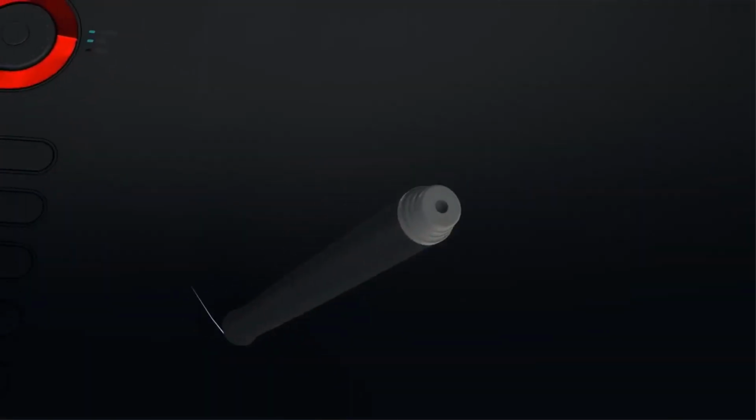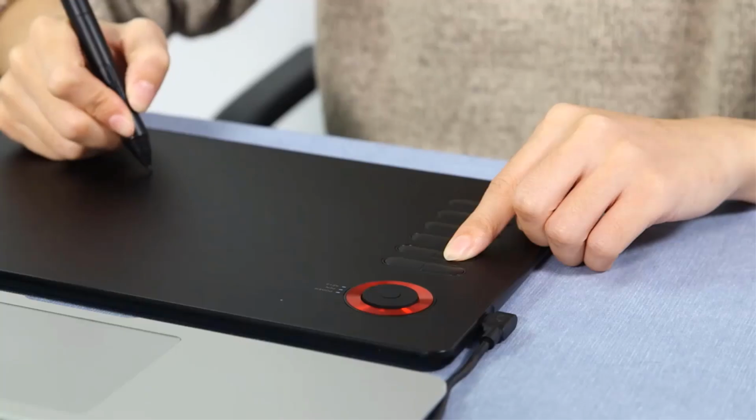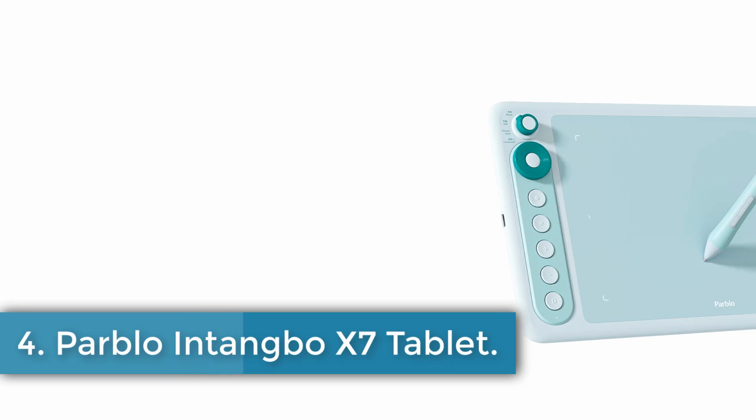VEIKK offers global shipping from multiple warehouses and provides a 12-month warranty, emphasizing customer satisfaction and support through their official channels. Number 4. Parblo Intangbo X7 Tablet.